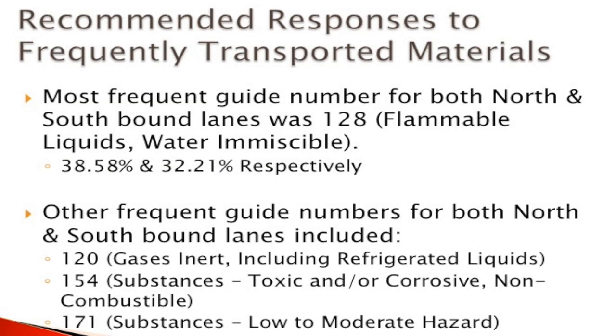So, recommended responses to frequently transported materials. These are specifically telling you, if a spill was to occur with the materials that we saw in the highest levels, what response would be needed. The most frequent guide number for both north and southbound lanes was 128, which is for flammable liquids. It was 38.58% and 32.21%. That's a third of what we saw going through would have this response guide number. So it's important to remember that you need trainings for that response, so everyone is aware of what would happen if a spill was to occur.